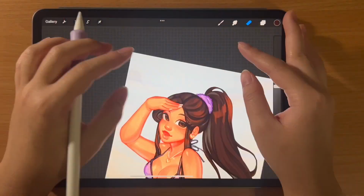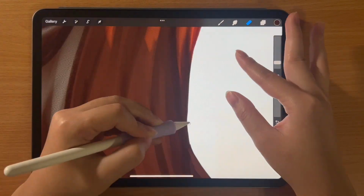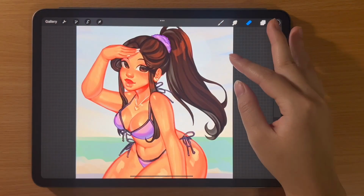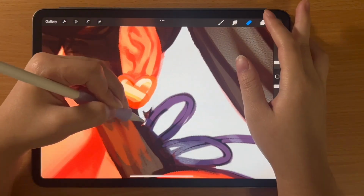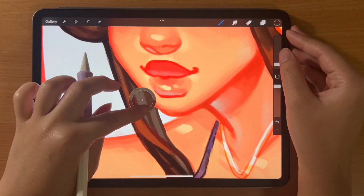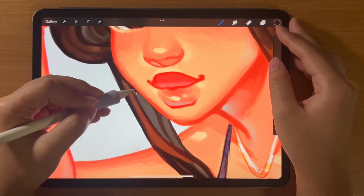A lot of artists don't want people copying or tracing from their art style, or just don't like people copying their art style in general. So I would definitely avoid that, just to protect yourself and to protect that artist.